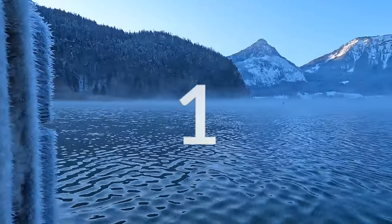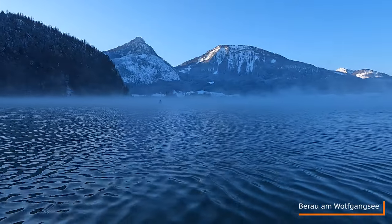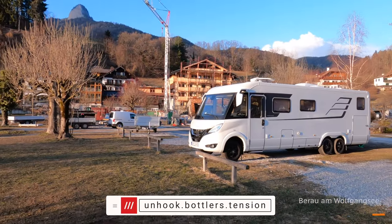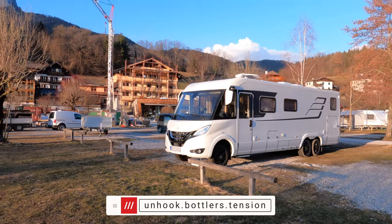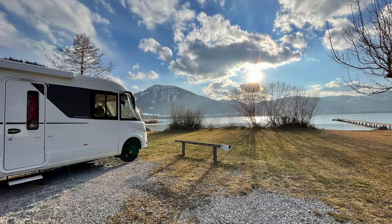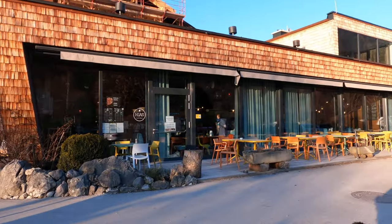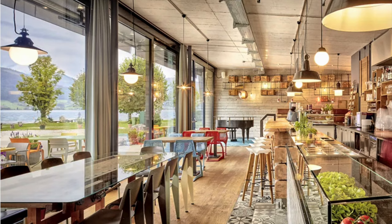At number one is the amazing Barrow and Wolfgangsee. Thinking about how to justify your favourite campsite is an interesting exercise, because explaining to someone else the reasons why one appeals more than another is often not as simple as it has fabulous facilities, which of course it does, or amazing food, or it's convenient for visiting towns and activities. Some places just feel special.